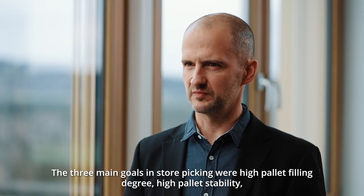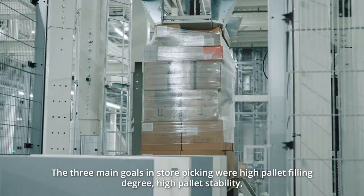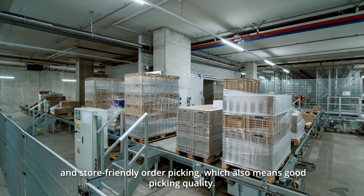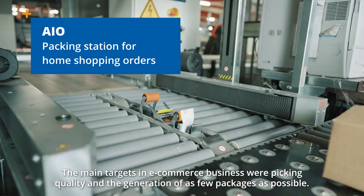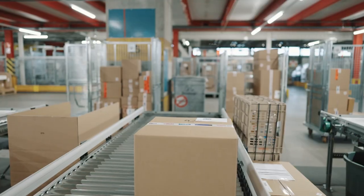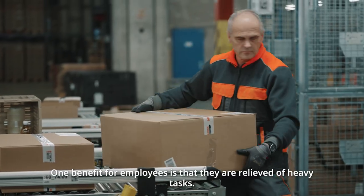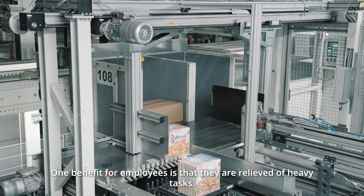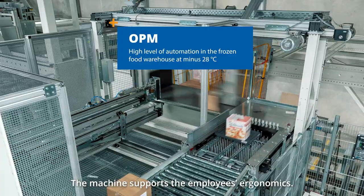The three main goals in store picking were high pallet filling degree, high pallet stability, and store-friendly order picking, which also means good picking quality. The main targets in e-commerce business were picking quality and the generation of as few packages as possible. One benefit for employees is that they are relieved of heavy tasks. The machine supports the employees' ergonomics.